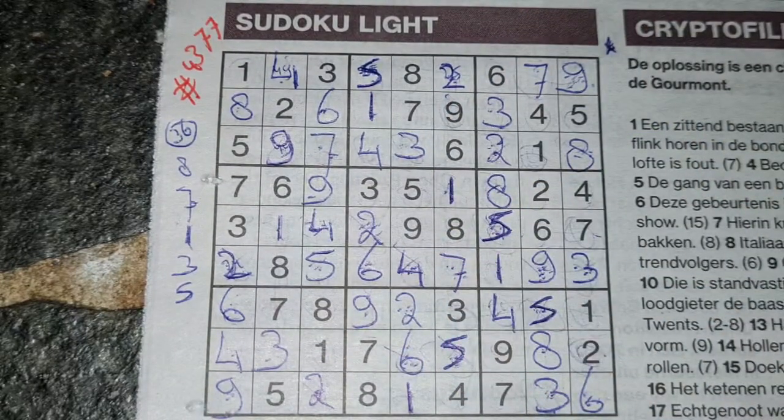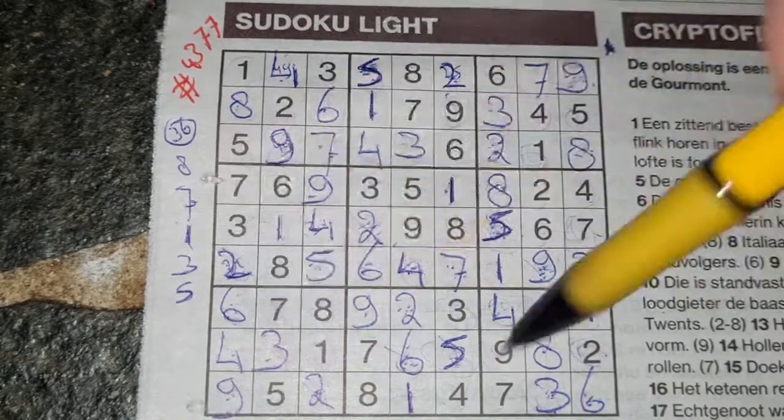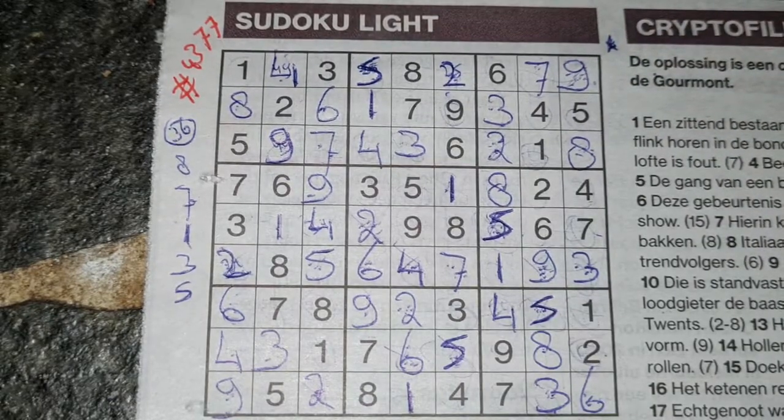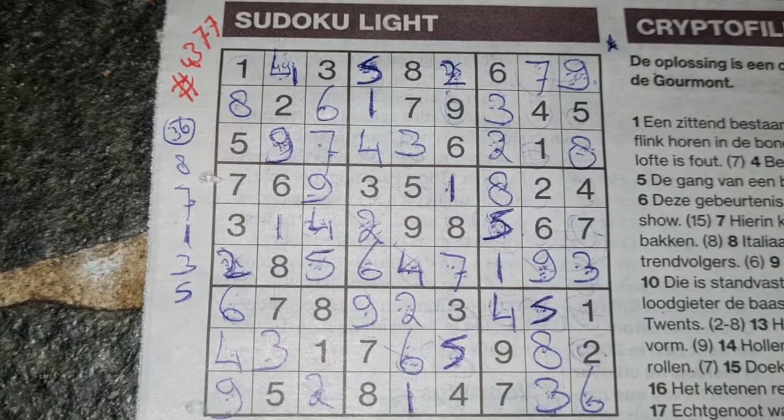Finish in 12 minutes. Told you. Maybe in 12 minutes I solved this puzzle. And I like this one. Yes, I really do think so. Thumbs up. Otherwise, thumbs down. You can also download this PDF file so you can solve it by yourself.